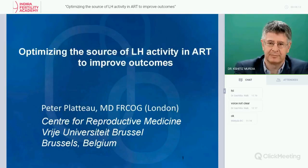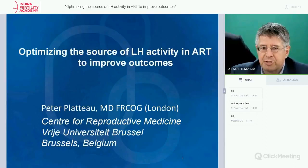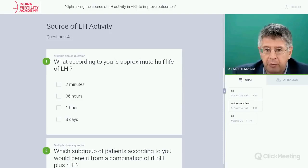Thank you very much for the kind introduction. We'll start first with some, I think there are four questions about the talk, and we'll repeat the questions after the talk also. It's sort of an evaluation of how people think before, and maybe I might change your minds with the talk and see if that happens afterwards.